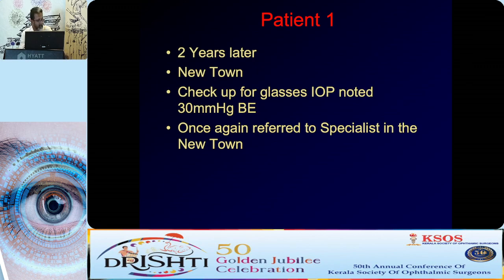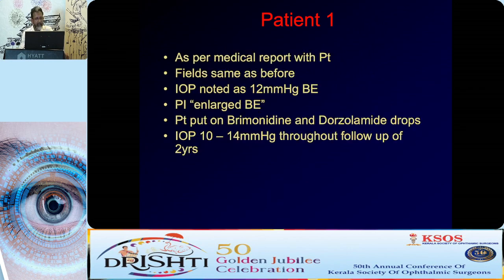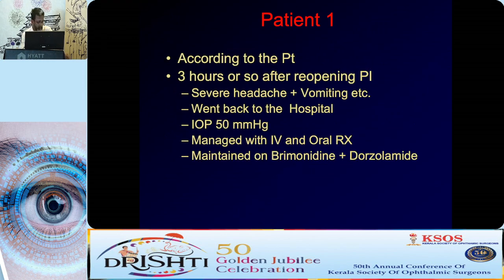He got transferred, he needed new glasses, so he went to get checked, and pressures were 30 in both eyes again. Once again, a glaucoma specialist was roped in, and as per the medical report, the fields were the same as before. That's 2 years, no obvious progression on fields. IOP was 12 with the specialist, but because the 30 was recorded, he enlarged the PIs in both eyes anyway. Subsequently, he was put on brimonidine and dorzolamide drops, and intraocular pressure was 10 to 14 for the next 2 years. But according to the patient, after that enlargement of the PI, he had severe headache and vomiting, went back to the hospital, pressures were 50, which was managed with IV and oral treatment. All this was not there in the medical report. And subsequently, he was started on medical therapy.